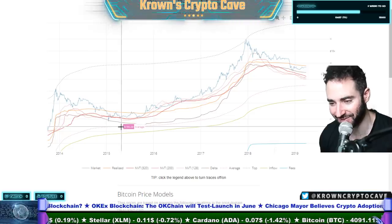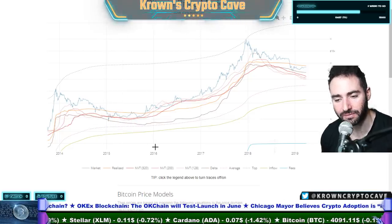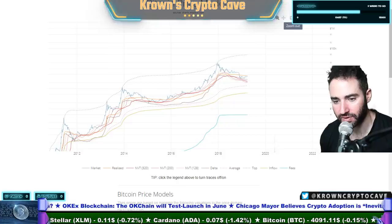You see all these lines, we'll call them that for lack of a better term. When they converge, that seems to call when the low is in.